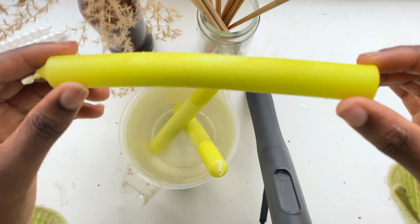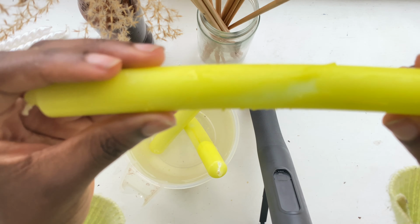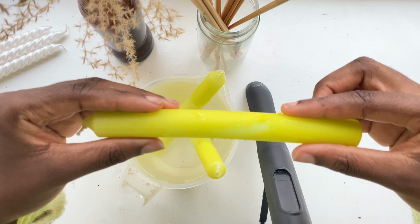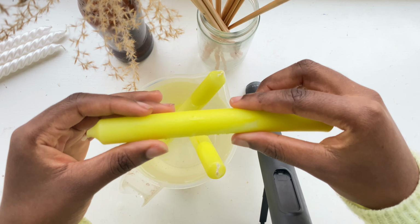Okay, so I still have about 4 minutes left on the timer. However, I don't know if you guys can see that it's starting to lose its color, and it's also quite soft, so it's actually starting to bend on its own. So I'm going to go ahead and just start rolling out the middle part. And then hopefully this works.